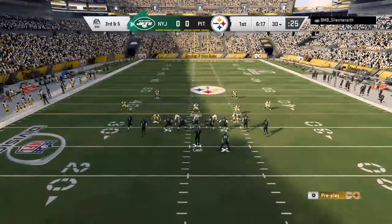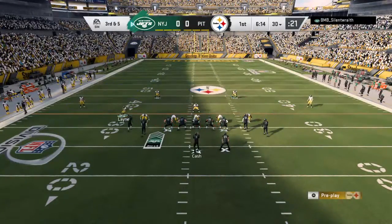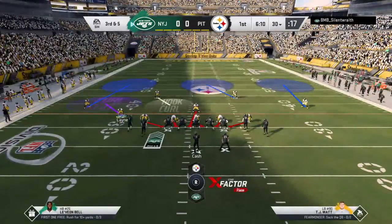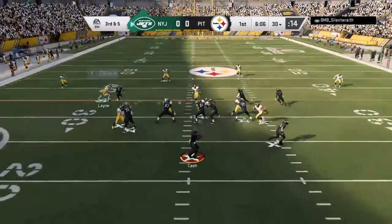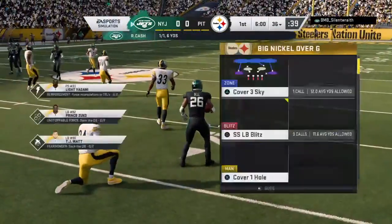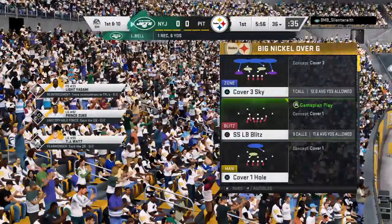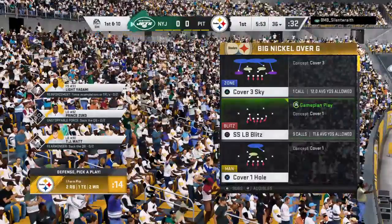Third play here, this opening drive, as they're up against a 3rd and 5. Looking to throw. Cash. That's complete. It's Bell. And he's able to get the first before he's taken down at the 36. They get 6 on the pickup there as the drive will continue.